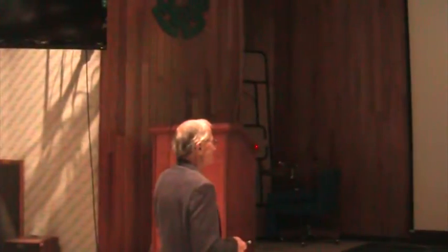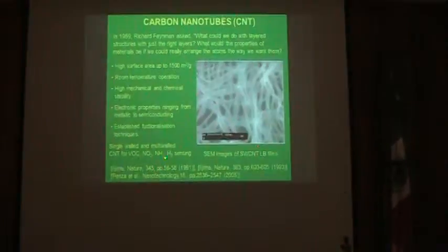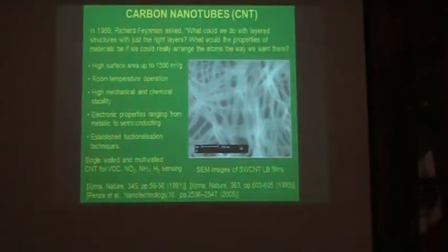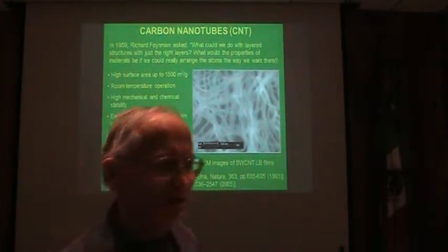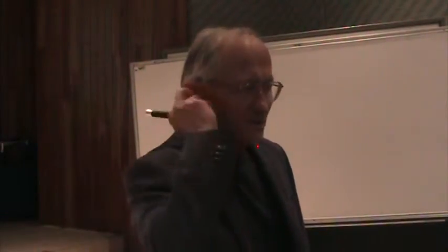Now, numerous sensors were already developed based on CNT for volatile organic compounds, nitrogen dioxide, ammonia, hydrogen sulfide. Very promising material. And the last is graphene. Graphene has enormous potential. But let me tell you something.